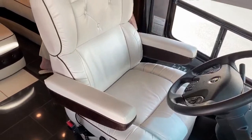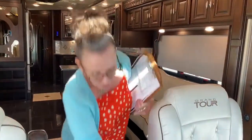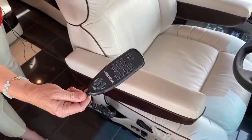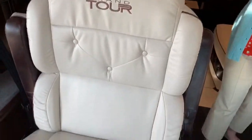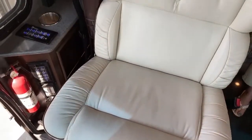And of course, these turn around and become part of your party if you'd like them to. And you'll notice you've got all of your features right here. So you've got different types of massage features, lots of adjustments to make sure you're comfortable. Reclining, of course. Here you could elevate your feet and cover your step slide. So just a really nice cabin overall.